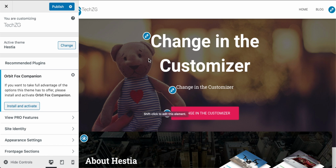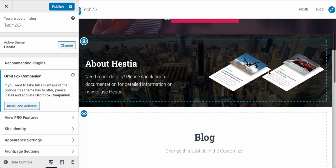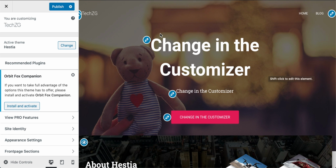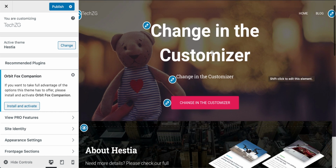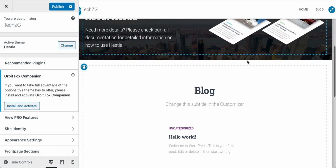So you remember we actually chose that theme when we were setting up WordPress, which was called Hestia. This is the theme that we're using and this is our website. Obviously all the stuff on there now isn't personal to me. So I'm going to go through and change all of this. And I'm going to go through like I'm setting up a gym website. So maybe I'm a gym or a personal trainer, something like that.